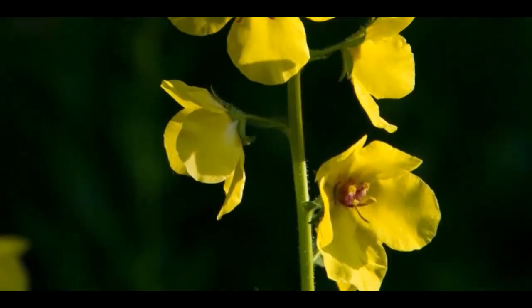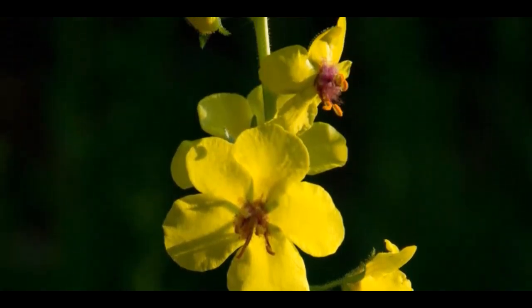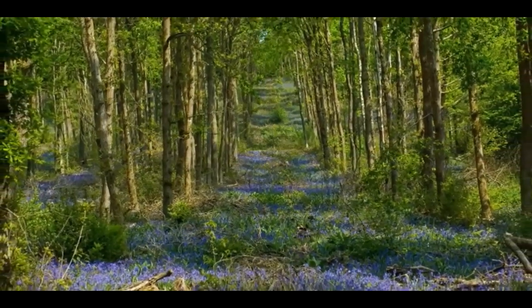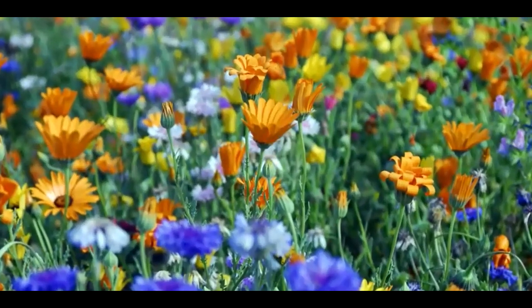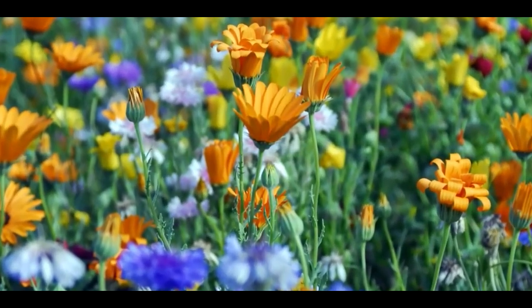This is a wildflower. Wildflowers can grow in lots of different places. These wildflowers are growing in a forest. Wildflowers need a lot of sun to survive. They grow in open areas of the forest where the trees do not block the sunlight.